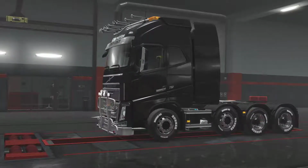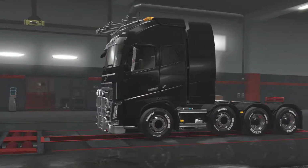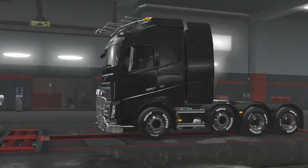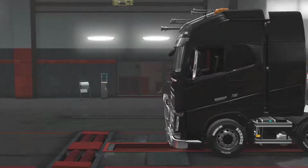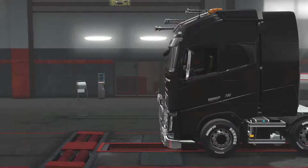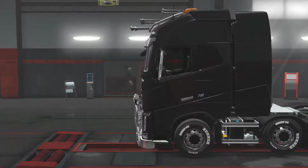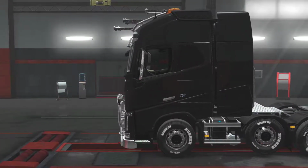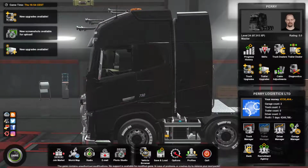Alright, I think I have my links posted everywhere they need to go. And as you can see again, I've got the Globemaster XL Volvo with 750 horsepower. I've got the extra set of wheels for these big loads, and I've done some upgrades, mostly visual, to it. Let's get this show on the road.